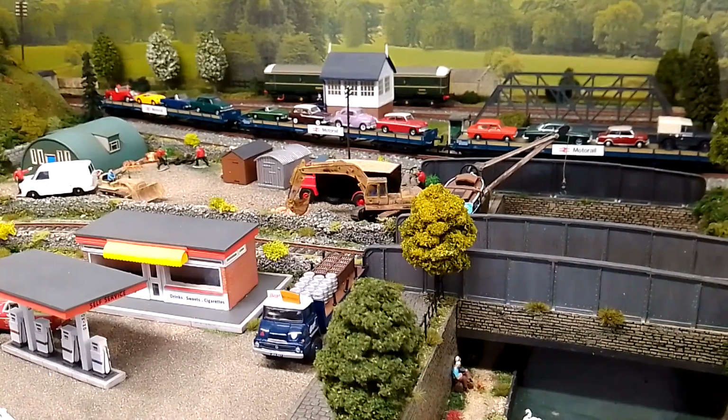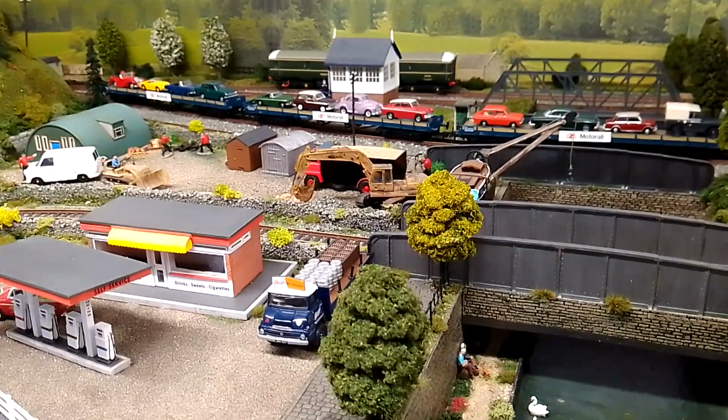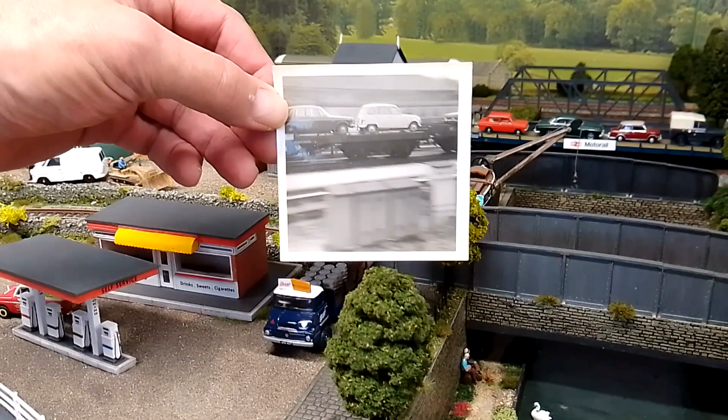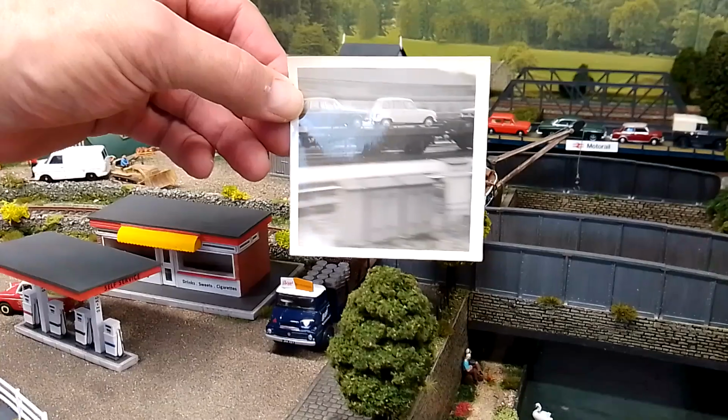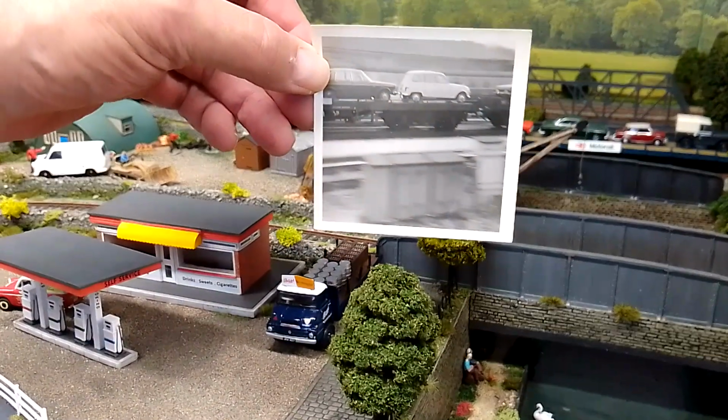And I've got a couple of photos I'll put in front of the camera now. This is the first one. That would have been taken at Exeter. I didn't have a very good camera, so excuse the fact that they are a little bit blurred.